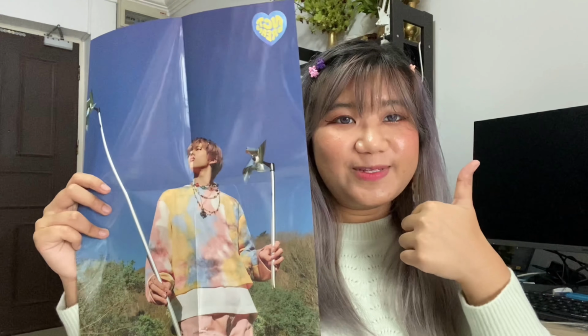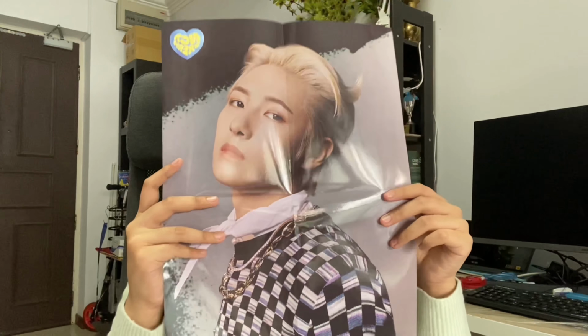That means there's a chance that Jisung's polaroid might be inside. First poster, Jisung. Next one, I hope it's Mark. Mark Lee? Last time pulling a poster. Mark, come out. Mark. 1, 2, 3, Mark. Orange. It's Brendan again. Polaroid time. I need to get more corgis on.